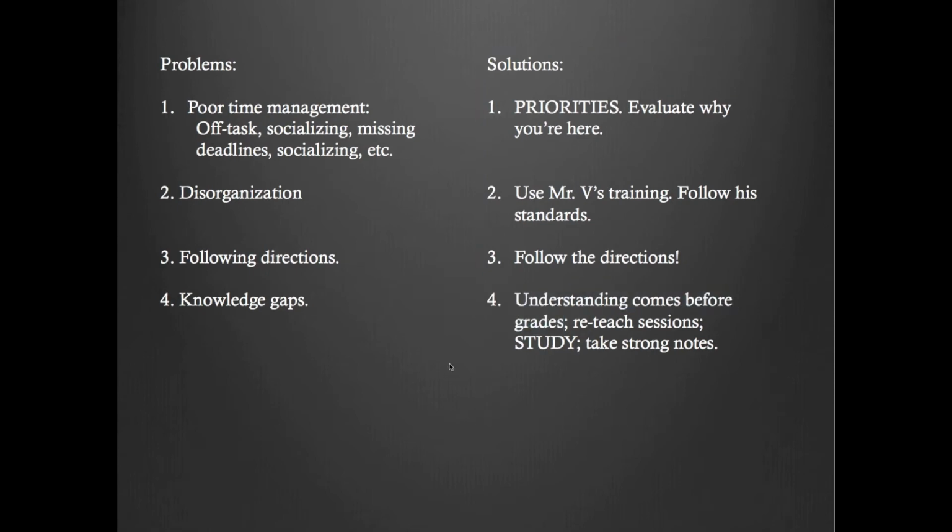If you're concerned about earning scores or points or grades, you're not in the right class. Once you've mastered this material, that'll be shown in your skill level, which translates into your grade. Attend a reteach session, study on your own, take strong notes. Use those notes, especially if you're organized. Review my training material. Go seek out additional material besides the stuff that I make. Patch those gaps for success.